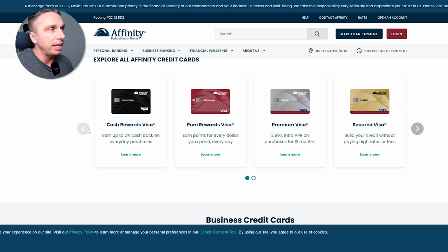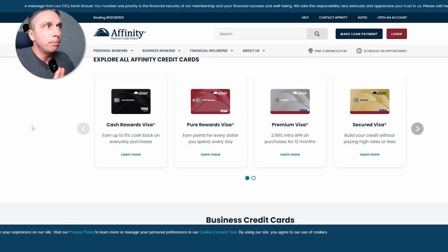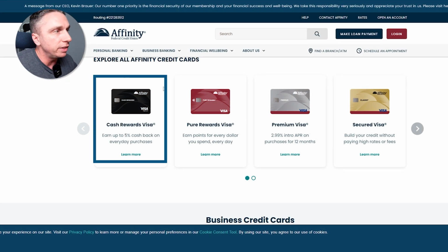Here's the actual cards that they offer right here on the personal side. They offer personal and business. We do have some data points from the business side, but we're keeping that inside the Discord for now. This was the Cash Rewards Visa, which you see right here. Earn up to 5% cash back.